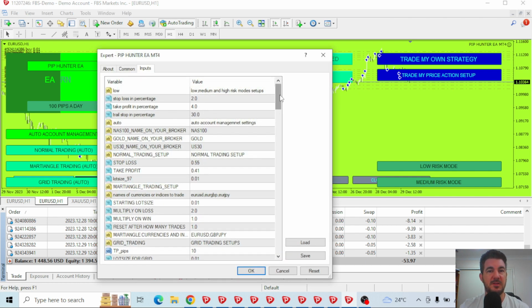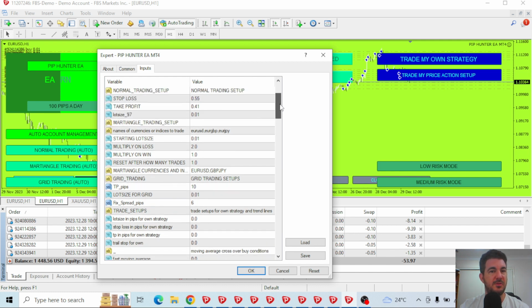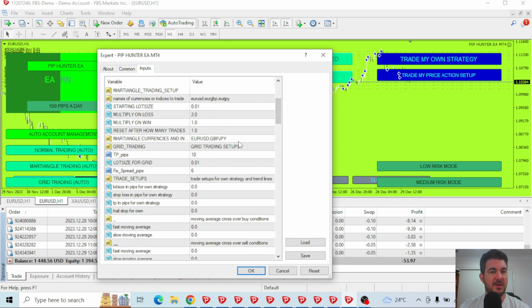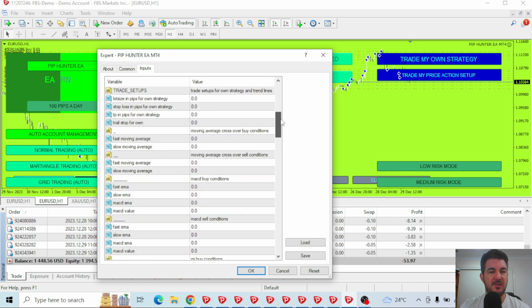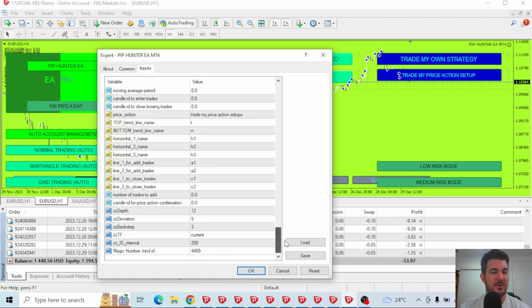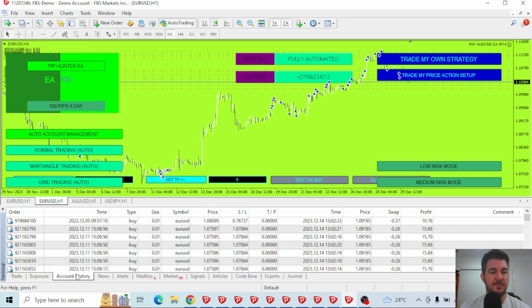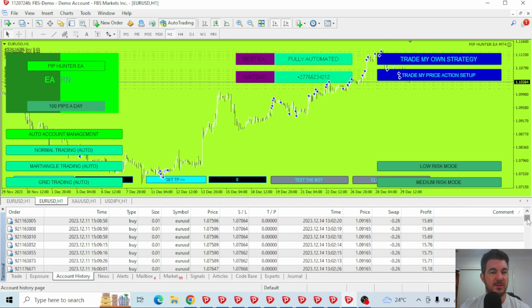It has a whole heap of buttons there. It's supposed to trade NAS, Gold, US 30. I've got it trading on Euro USD. And then it's got name of currencies or indices to trade: Euro USD, Euro Pound, and Euro Yen. And then it's got all these other currencies. It's just a really weird setup. It's got all these conditions here that I don't know what to do with, and it's only traded Euro USD, even though it's got all of these others.